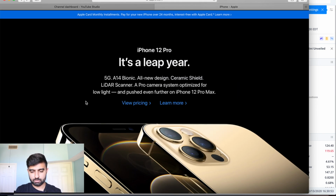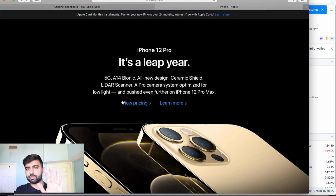But looking at some of the specs, 5G, which is something that we've wanted because it could be the reason that a lot of people upgrade, and they've got an all new design, but really they just went back to, I think it was iPhone 5 maybe, or 4 for sure. Yeah, 4 and 5 I think had this design. Ceramic shield, so it's a bit stronger if you drop it. The new chip and a camera, right?